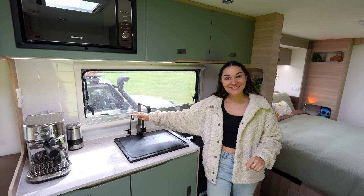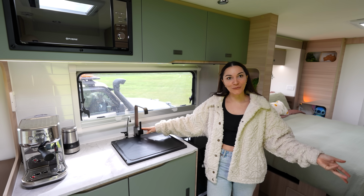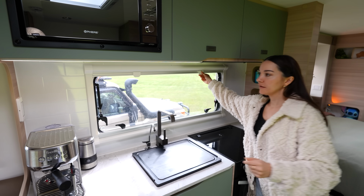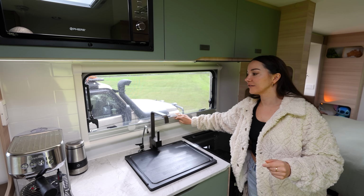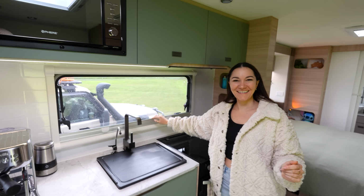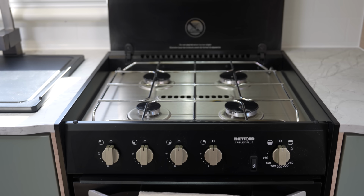We have filtered water, and you already said how the hot water's instant as well. These blinds are really, really cool. You can do that, or you can do that, or you can do that. Oh, that was pretty impressive. As well as all of the hot water being gas. All our cooking is gas as well.